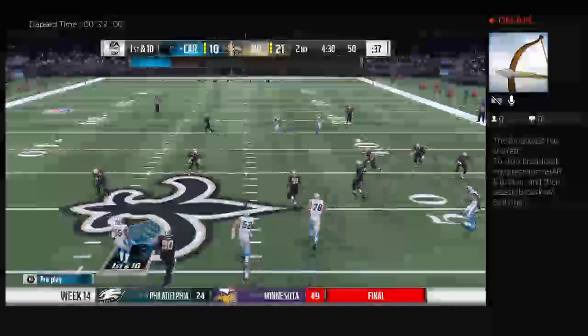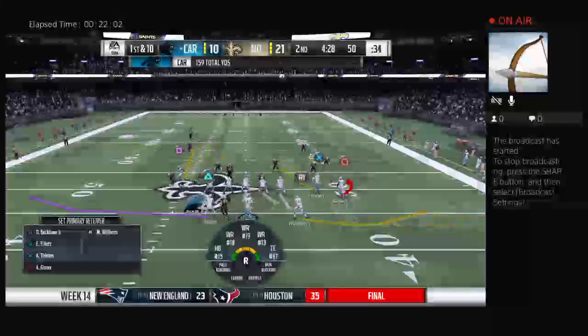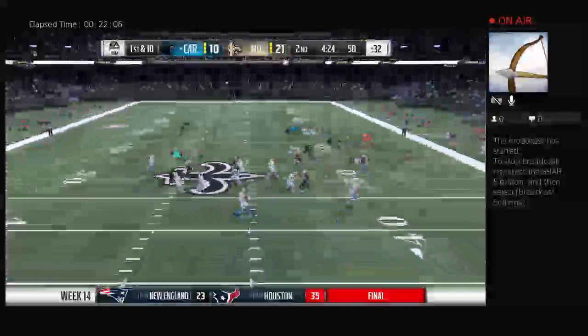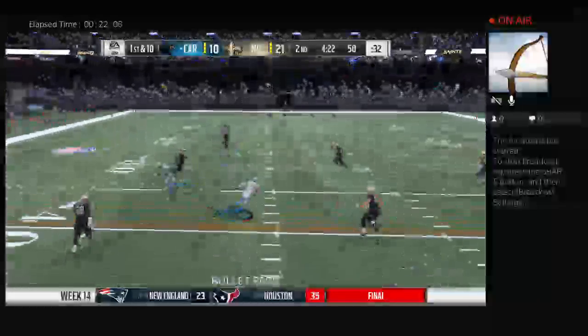AJ getting all up there in age. I might have to go and get rid of him this year. Yeah, he's 33.